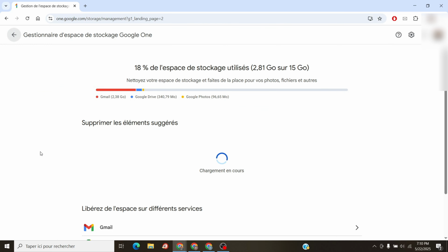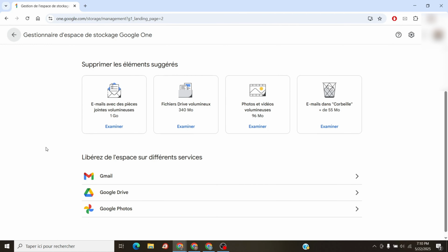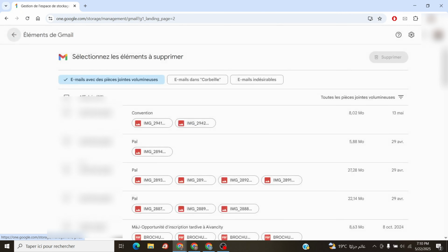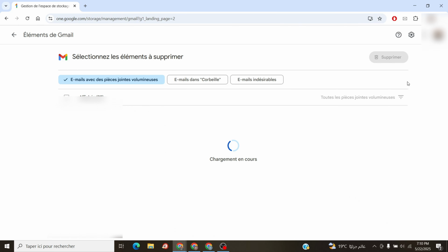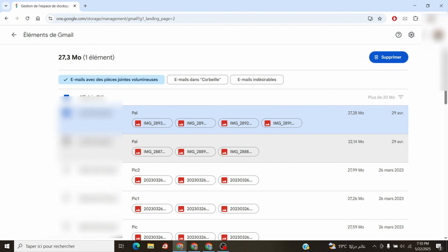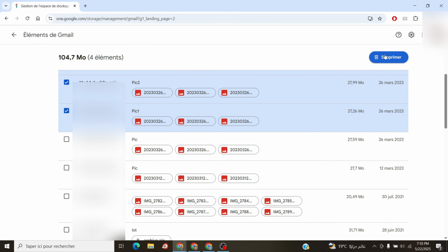Choose Gmail. You'll see a list of emails sorted by size, biggest ones first. Want a filter? Click the filter icon and select larger than 20 megabytes or any size you want. Now pick the emails you don't need. Check the boxes on the left. Hit the trash can icon to delete them.